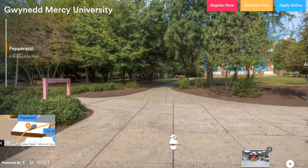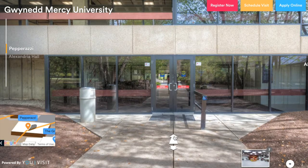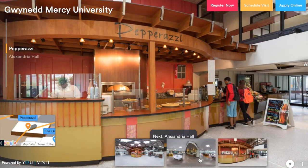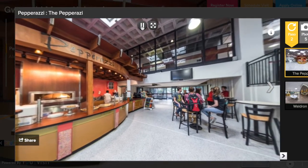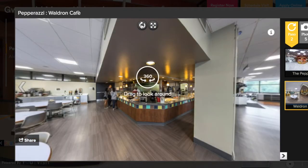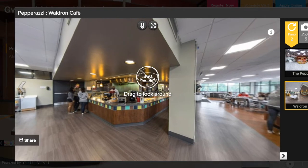Our next stop is sure to get your taste buds watering. Within the Griffin Complex is the dining area. First, we have the Pepperazzi. Everyone calls it the Pep for short. This is where you can get your pizza craving on campus. My favorite is Wing Wednesdays. If you look below, you'll be able to see pictures of our main dining hall, located upstairs above the Pep.